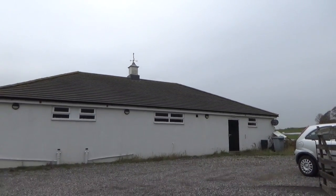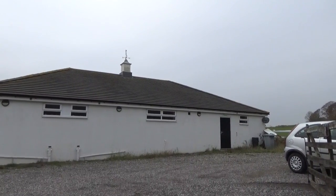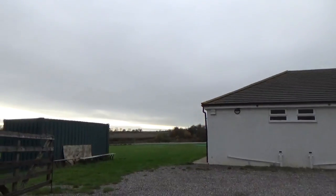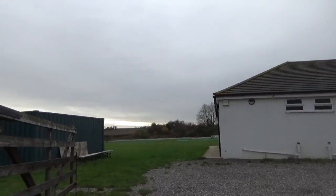Hello, this is a short tour around Brookhouse, which is just down from Laughton on the Morthern. It's a small hamlet, so I'm just parked up by the cricket ground. Never actually seen this myself. It's a new one on me.